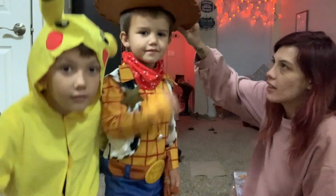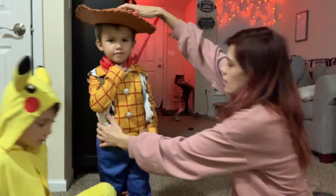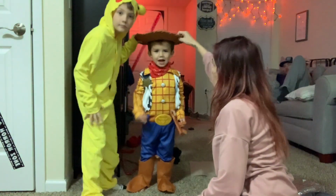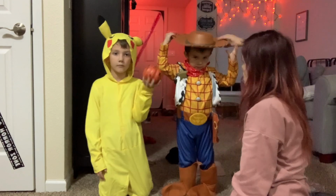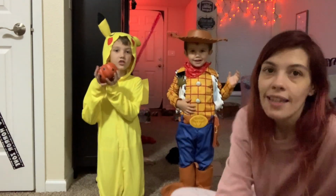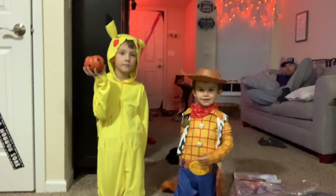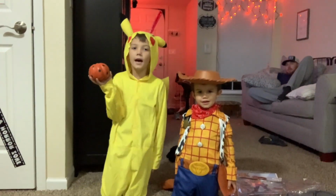Both look back here. Stand back here together. I want to get a picture, okay? Look at the camera and say cheese. Cheese. Say cheese. Do it again. Pika.